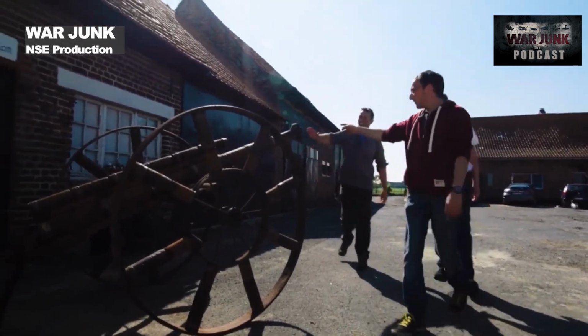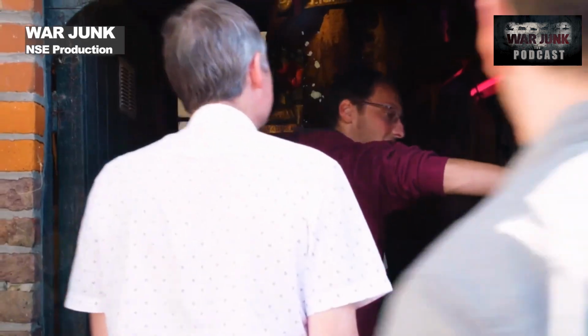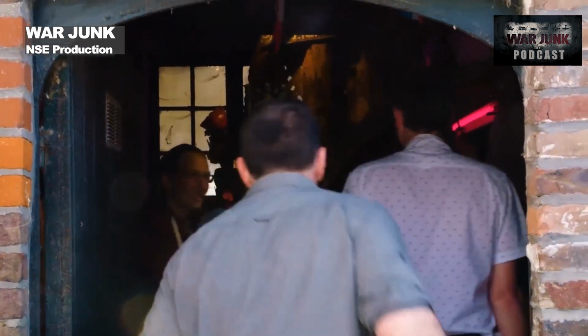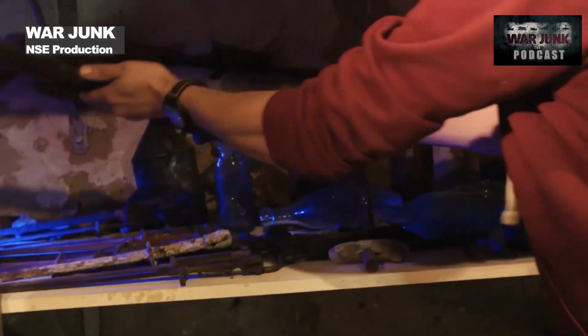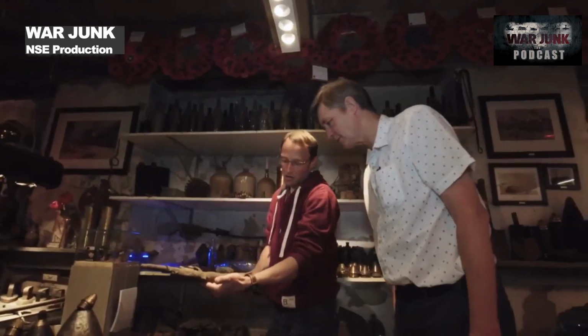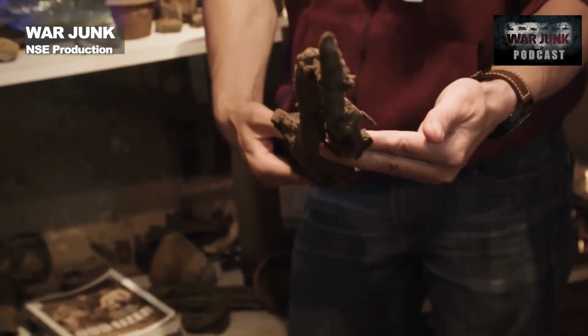Then Stijn took Andrew into the museum. At first, he gave him a brief tour of his museum, including some of the special artifacts that he has in his collection. This is my first rifle that I found 17 years ago. That's an Enfield. Wonderful. Then it was time to show Andrew the tank pieces that Stijn found in his field.